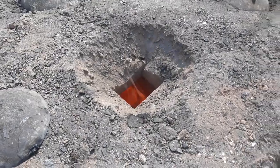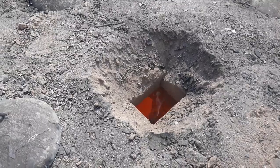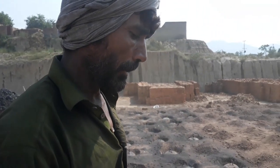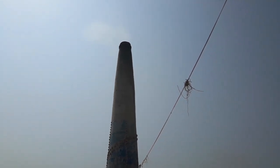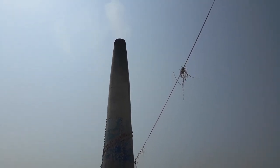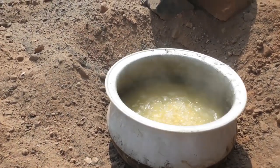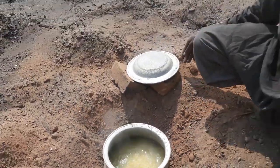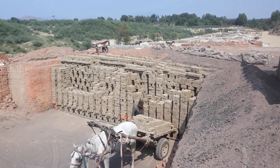Workers sustain the fire by adding fuel through feeding holes on top of the chamber every 15 to 20 minutes. In the course of baking the bricks, the flue gases, or the black smoke, go towards the chimney. Because the feeding holes are firing around the clock, workers here have no problem finding burning stoves to cook their meals. Just like in any other workplace, workers here also come and go.